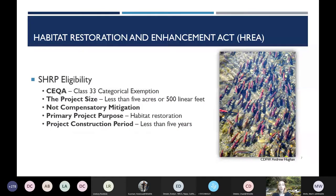So SHRP is that water board certification that I mentioned before. To receive SHRP certification for a project, an applicant submits a notice of intent to the water board. If the project is eligible, the water board may issue a notice of applicability stating that the SHRP general order is applicable for the project. SHRP certification has its own eligibility requirements, such as the project has to be eligible for that Class 33 categorical exemption for small habitat restoration projects.